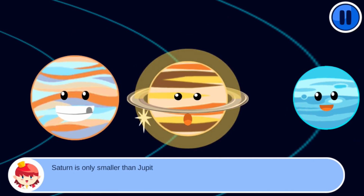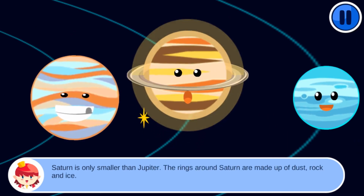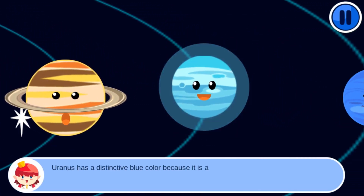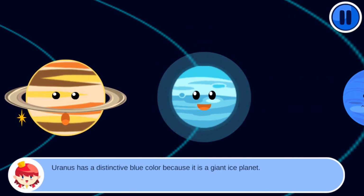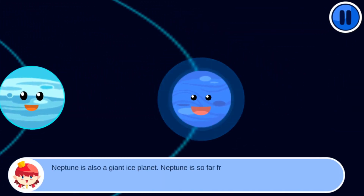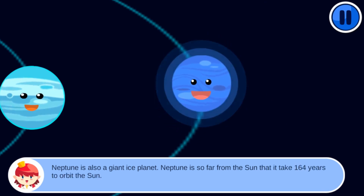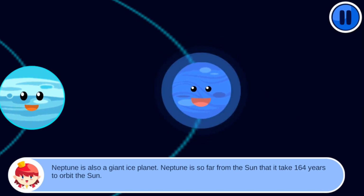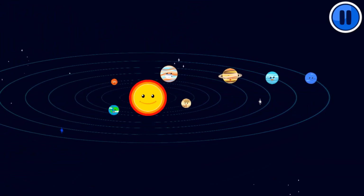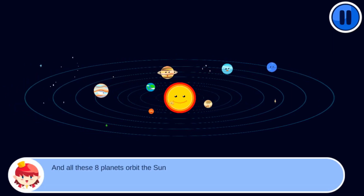Saturn is only smaller than Jupiter. The rings around Saturn are made up of dust, rock, and ice. Uranus has a distinctive blue color because it is a giant ice planet. Neptune also is a giant ice planet. Neptune is so far from the Sun that it takes 164 years to orbit the Sun. And all these eight planets orbit the Sun.